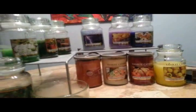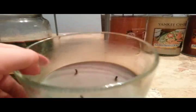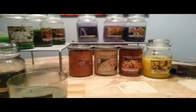So let's get into what I did decide on. I guess I'll just start from the bottom and work my way around. A lot of these are Christmas scents. Mistletoe: I did a review on this one, and as you can see, I'm almost gone. I'll probably finish this one up tonight. I did have a little residue on the side, but for the most part, it's been a really clean burn, great scent throw, great scent. I just love Mistletoe. If you want to see individual reviews on any of these candles, I believe I did a review on every single one except for two of them, and that would be Apple Pumpkin and Lemon Lavender, I believe.